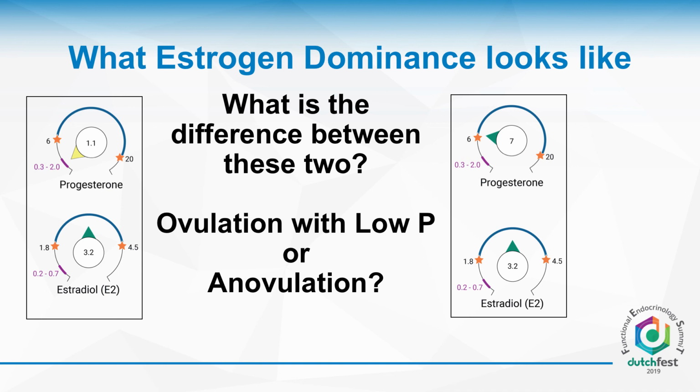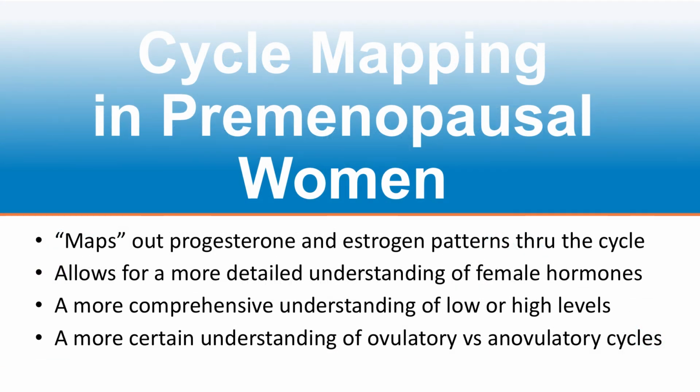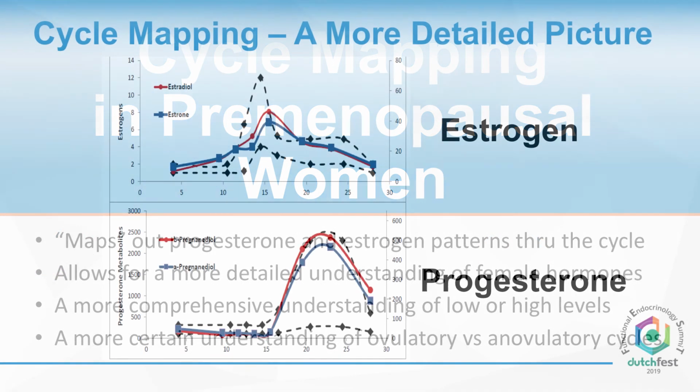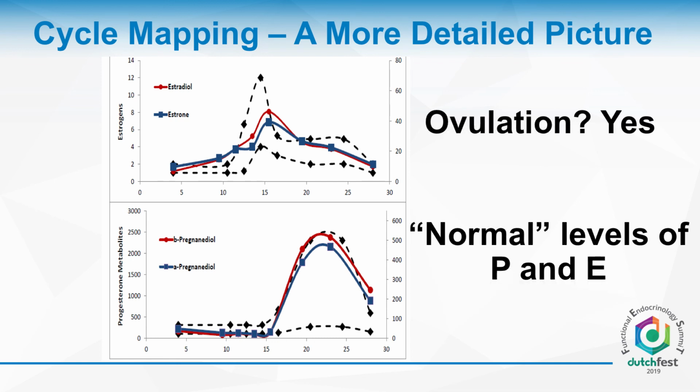But we know, and are likely to believe, that this patient ovulated. This one didn't, because she didn't make progesterone. Remember, progesterone comes after ovulation. Progestation. So cycle mapping is the wonderful way to figure out what's going on, because you get to see estrogen throughout and progesterone throughout. This is a great test.